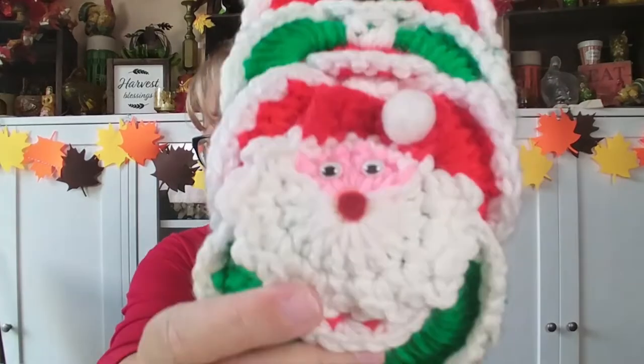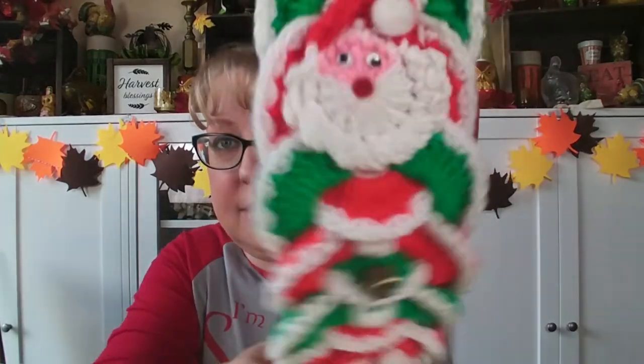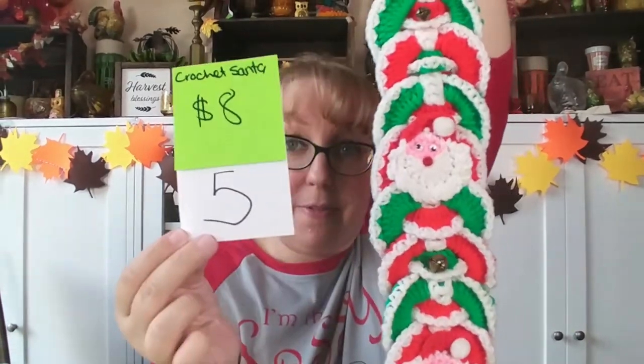So you have the little googly-eyed Santas. We all love a good googly eye. This guy is going to be $8, number five. $8, number five for the googly-eyed Santa.